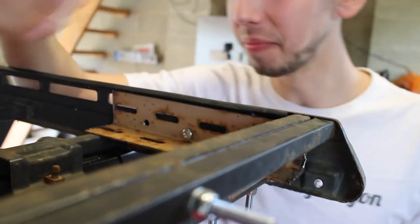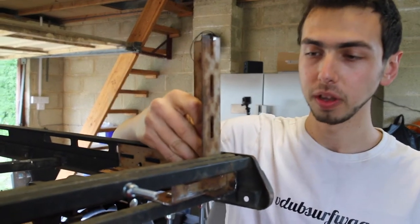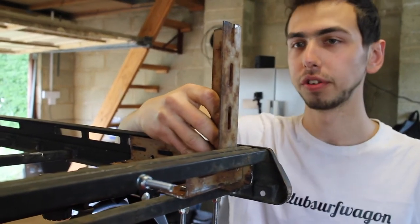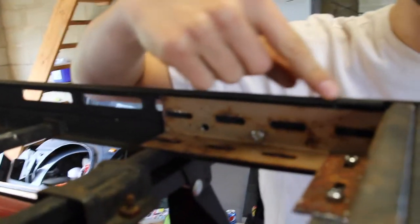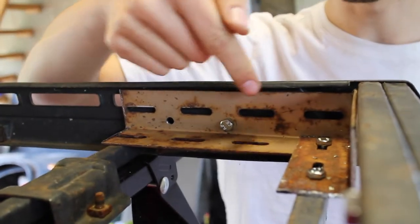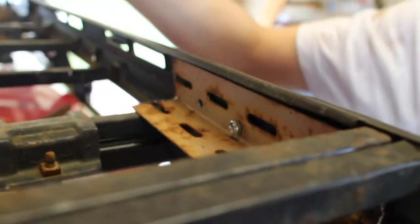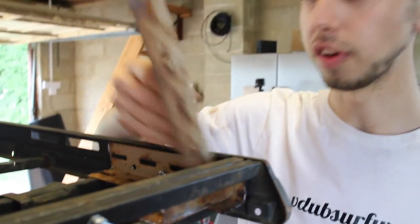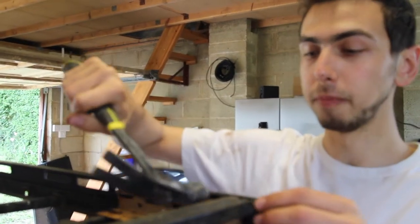Okay, so basically, this is our upright. Goes in a bit like that. Now, all looks fine and dandy, but we're having a small issue in that the top lip of the original roof rack is significantly proud of the girder that we've put in. So basically it's pushing this out at an angle. So I'm feeling a gentle touch with the hammer will bring it in line.